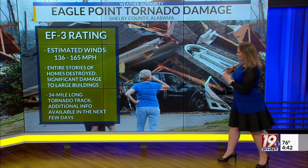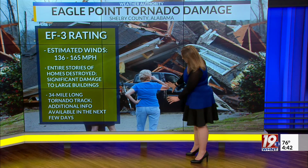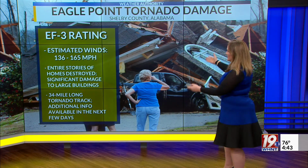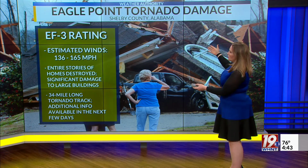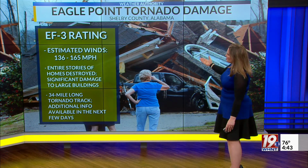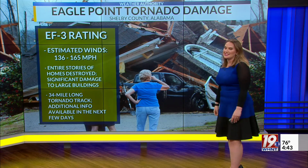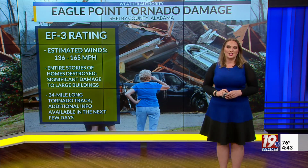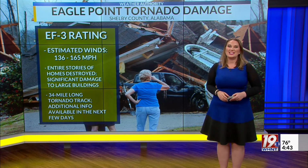Well, my heart goes out to this woman right here. She reminds me of my mother-in-law. Looks just like her, surveying the scene behind her. And as you can see, estimated winds 136-mile-per-hour winds to 165-mile-per-hour winds. Entire stories of homes destroyed, significant damage to these large buildings. And unfortunately, the job is not over just yet. The National Weather Service is going to have numerous teams looking at this damage for the next several days.